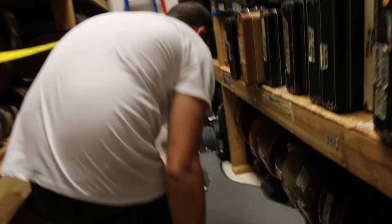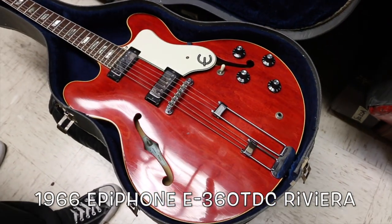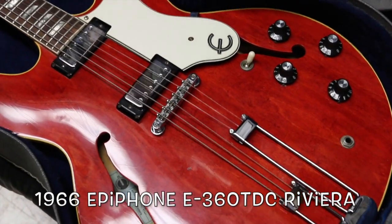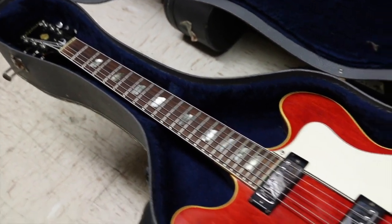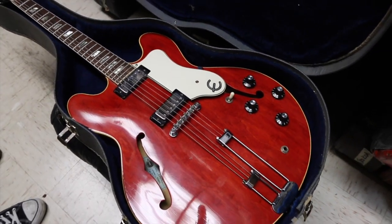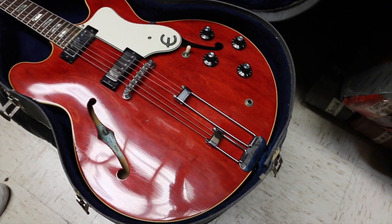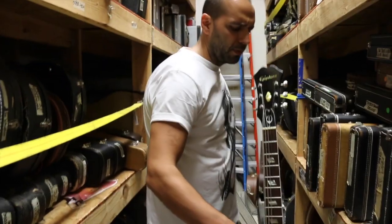This is from 1966. This is the original Epiphone E-360TDC Riviera. Original cherry red finish, with a couple of those mini humbucking pickups. And how could you forget the Frequencator tailpiece? This might be the second Riviera we've done. So let's review.